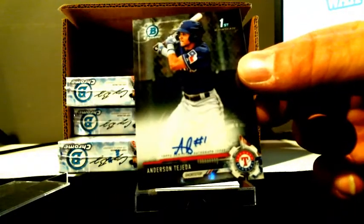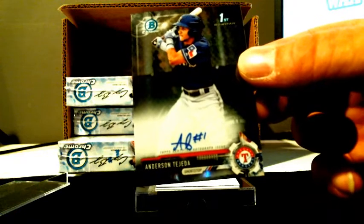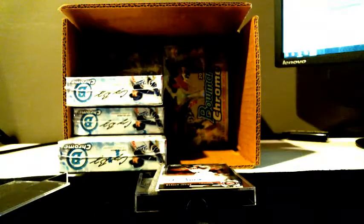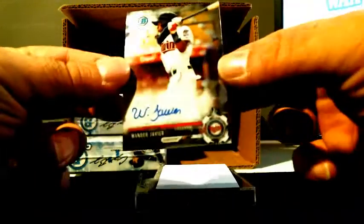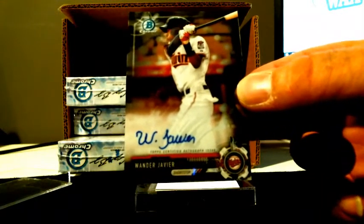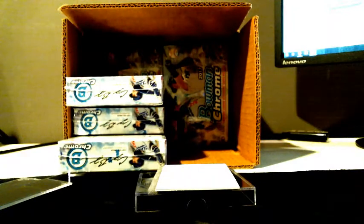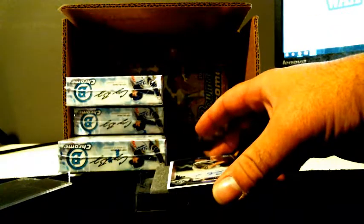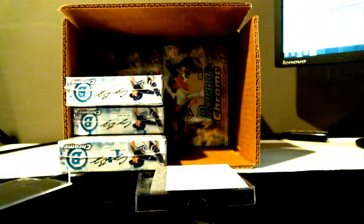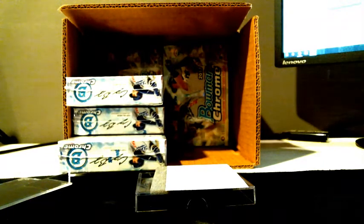For the Rangers, base auto of Anderson Tejada. For the Twins, Wander Javier, base auto. And for the Rays, this time we've got a Jose De Leon refractor. It is $4.99 out of $4.99. There you go, eBay 101.